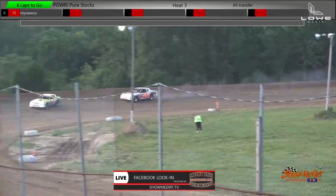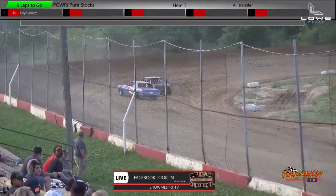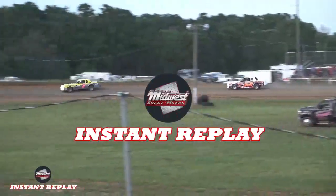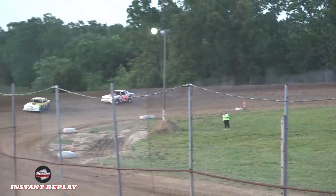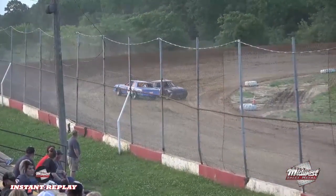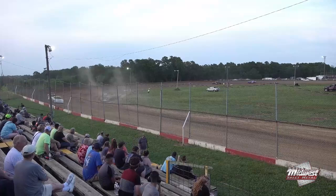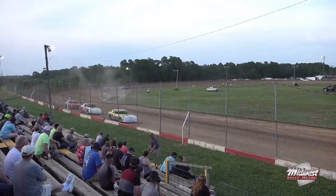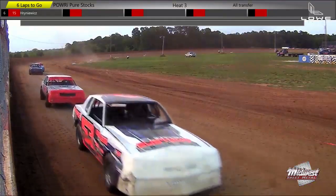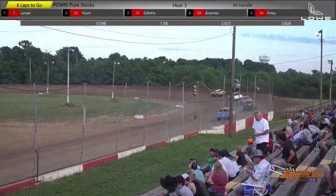20.869 last lap for Lampy out front. Yon in that second spot. Dykstra's holding on to that third spot. Bowman having trouble as he spins for the second time. Number 14 of Jonathan Finley able to get around him, avoid contact. Not your typical racing you see from the number 69 of Dylan Bowman. Out front, number 7 of Carla Lampy. As they go down the front stretch, 53 of Kevin Yon currently in that second spot, Greg Dykstra in third position, and number 14 of Jonathan Finley in fourth. Rounding out your top five is going to be the 69 of Dylan Bowman.